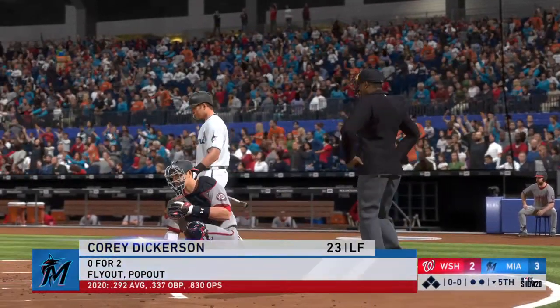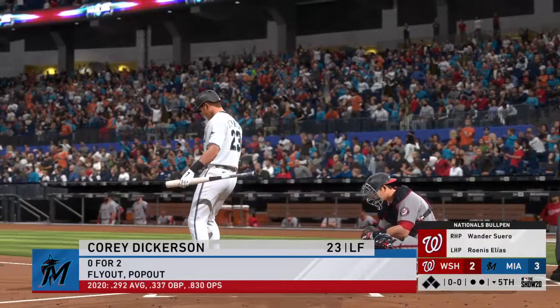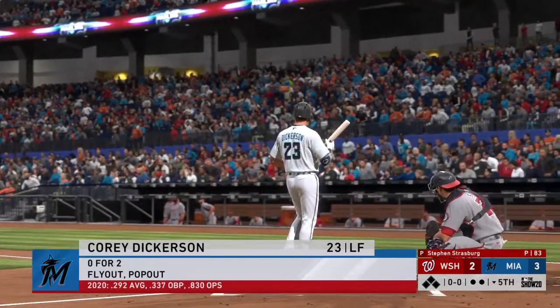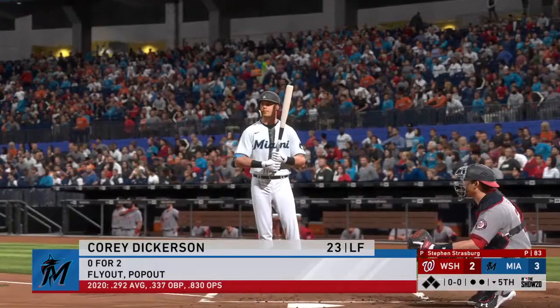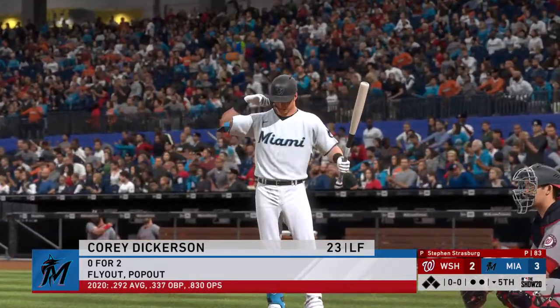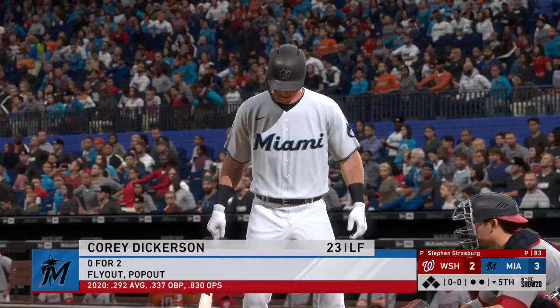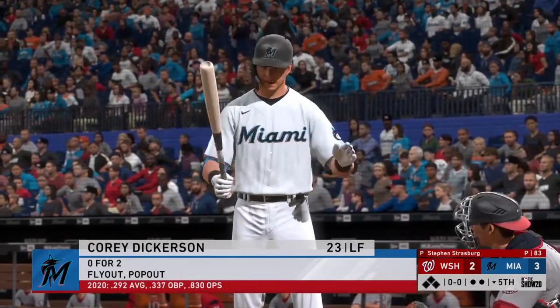Now in the box, Corey Dickerson. He'll get his side started in the inning, and Dan, so far they've been stifled offensively since the first inning. Boy, they sure have, Matt. They came out of the gates and got hot right away, but whatever was going for them pretty much has disappeared. We'll see if they can wake it back up.